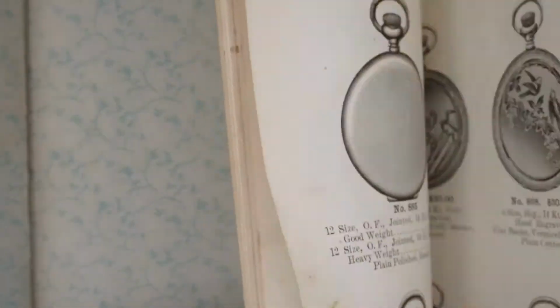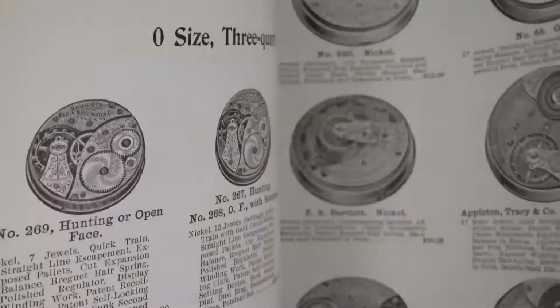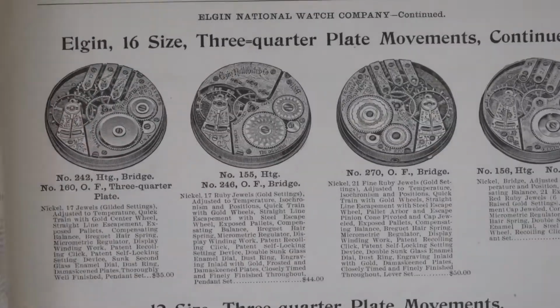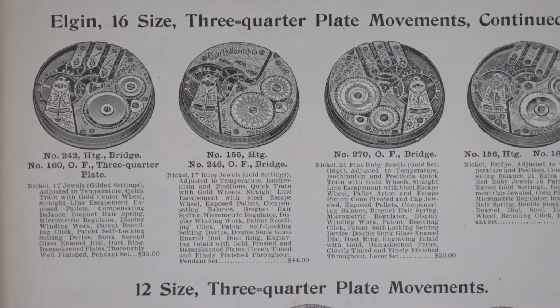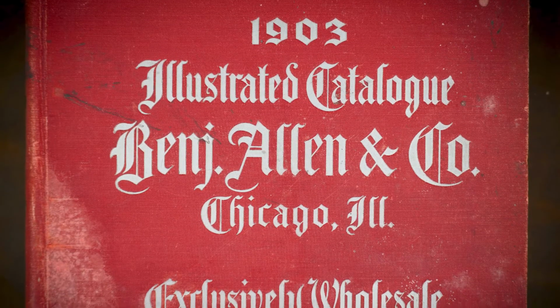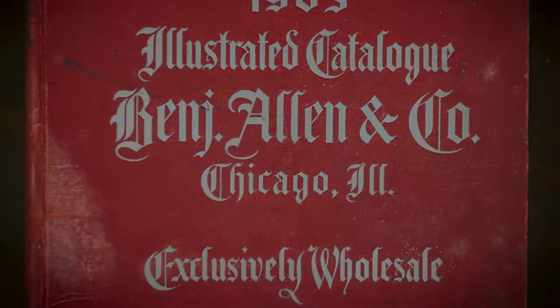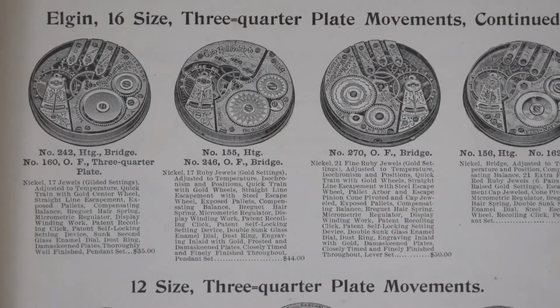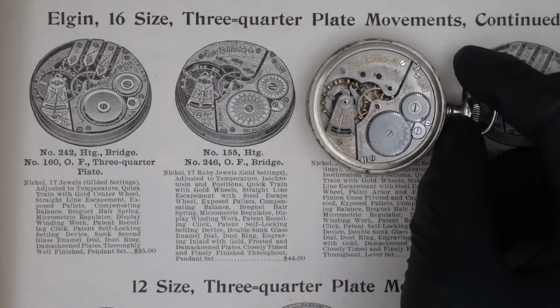Let's find the Elgin page. So here we go here. This is the 1903 edition of the same catalog from the Benjamin Allen and Company wholesaler. And we find a slightly different description for the grade 155. So I'll put this down here again.